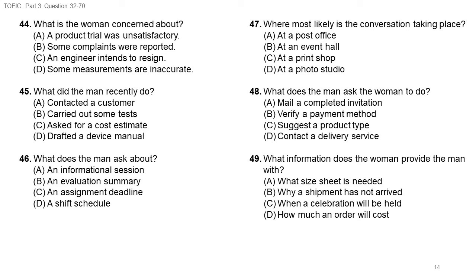Questions 47 through 49 refer to the following conversation. Excuse me, I'd like some assistance. I need to have 100 wedding invitations printed, but I'm not sure which type of paper to use. I want the invitations to look nice but also be durable. Do you have any recommendations?